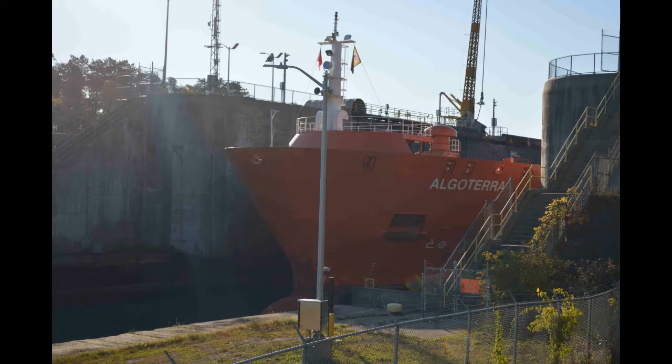Here we have a Great Lakes freighter coming out of a lock. I think it's actually lock 2, I think. It might even be lock 1. Anyhow, it's always impressive to see them coming through.